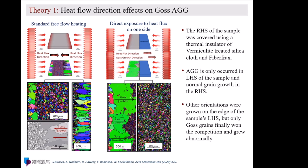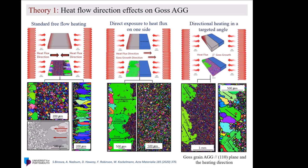If we click one more, to prove that point again, we did the directional heating at a targeted angle. So we rotated the sample at 45 degrees, and we saw how the grain growth actually goes through the 45 degree angle. And we did a lot of slip trace analysis, as I will show you later, that this heat flux is actually following one of the six 110 directions. And as you will see, the bottom green one is following two, and the rest are just following one of the 110 directions. Next.